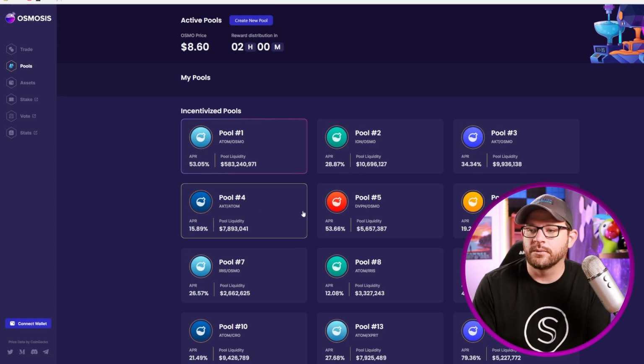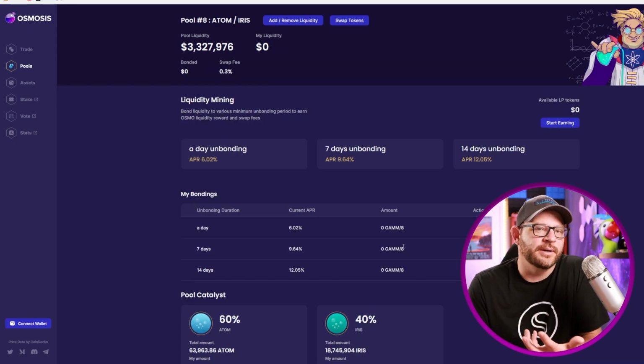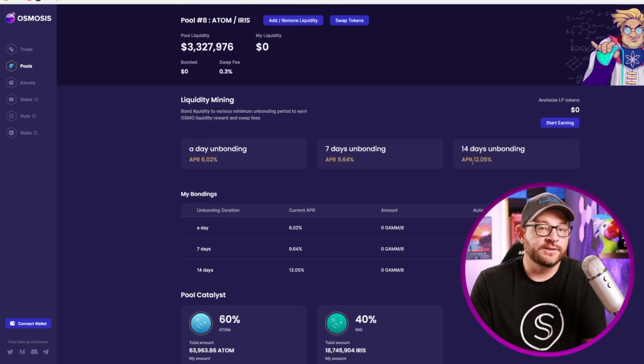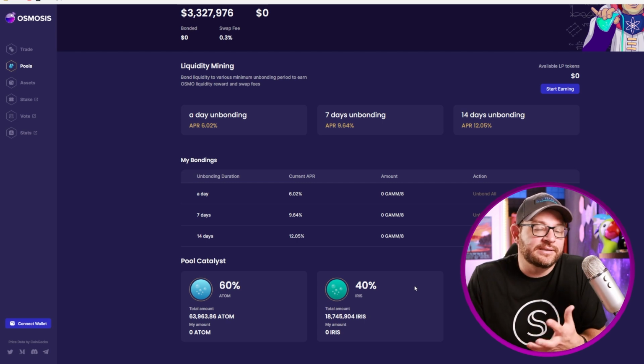So let's take another one. Let's take a look at a lower APY one. So here's Atom and Iris. I actually don't know much about Iris, but we can see this one's only at 12%, right? So still way better than the banking market at less than 1%, usually like a quarter point. But you can see it's heavily incentivized, right?